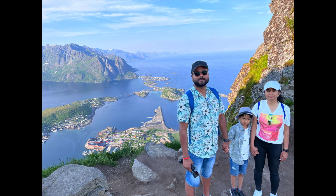Today we are going to Reinebringen hike. This is the most popular hike in Lofoten. This is the starting point of the hike. And let's go on.